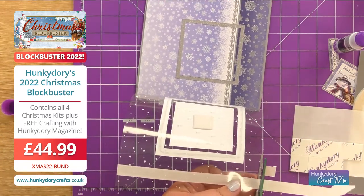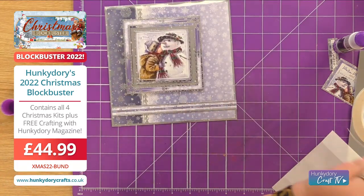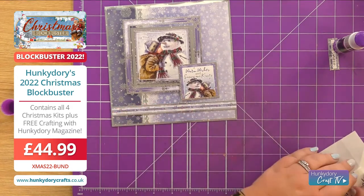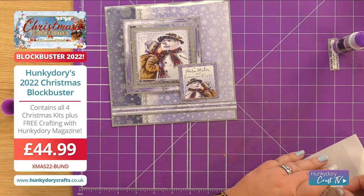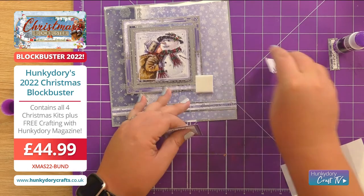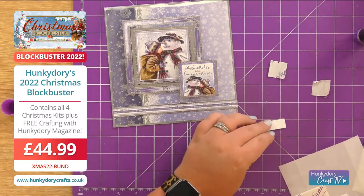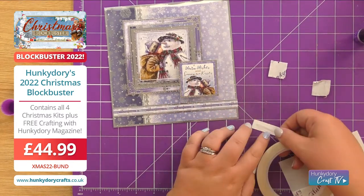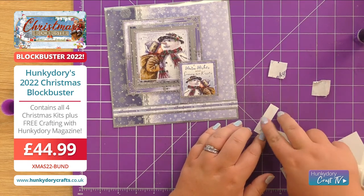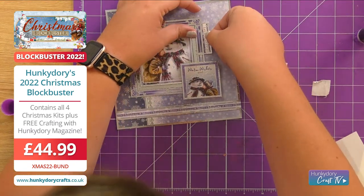And then just trim off that, and then we've just got to add our couple of sentiments. So we're going to go with our warm wishes and snowman kisses. So what we'll do is we'll double layer this one up so he stands proud. Yeah, so it really stands out on there. And then I'm going to add our Let It Snow sentiment. And this is just going to slip in underneath that frame to give us that little designer tag look, we like to call it. Remember, everyone, it's lovely that. I do like it when you do that.